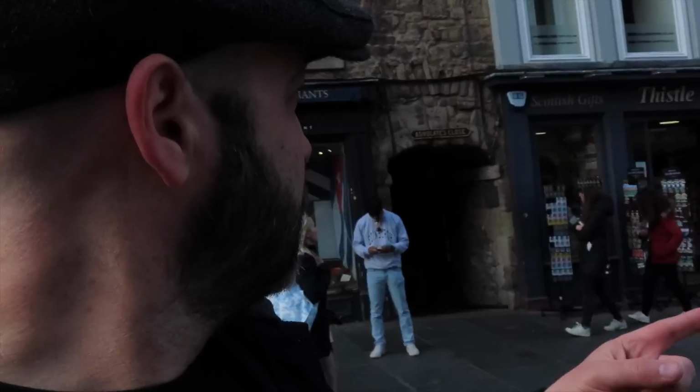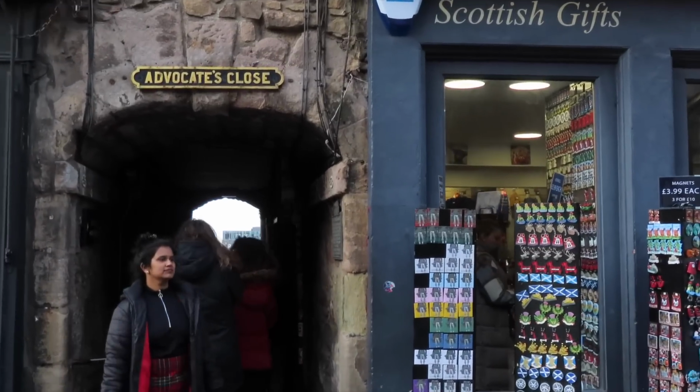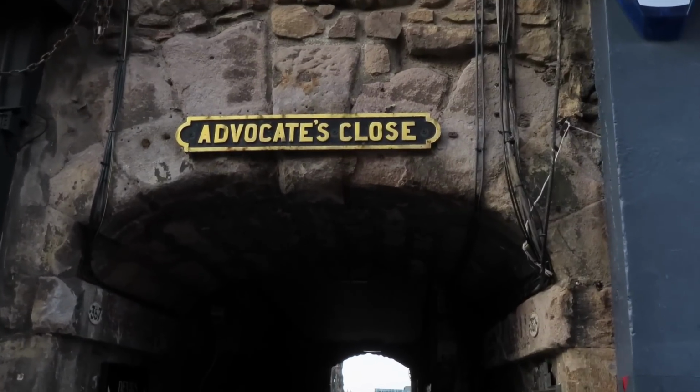So this is, like I said, there's lots of ways, but this is a very quick way to avoid Coburn Street, to avoid going twisty around the mound, and almost going a straight line from the Royal Mile down to Princes Street when you are here in the middle of the Royal Mile. And all it is down here. So let's go. Here we go, Advocates Close.